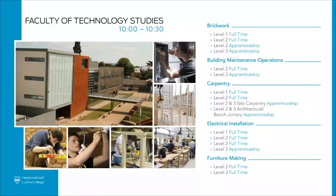Okay, so hopefully that's given you an idea of the different construction courses available here at the college. We've got the tutors available here to discuss various different questions that you may have about the course. I've got a couple of questions already lined up for the construction team. So if we go across to Colin, just a couple of questions in regards to what grades are required and that sort of thing, please.